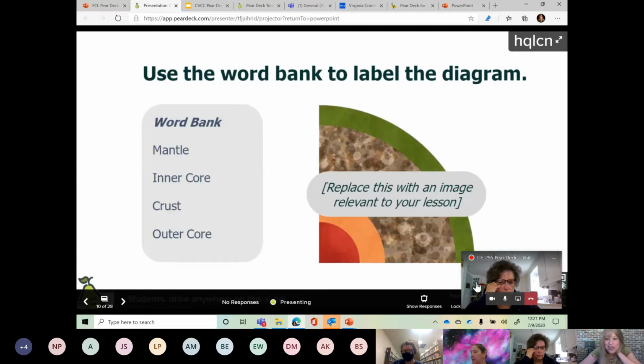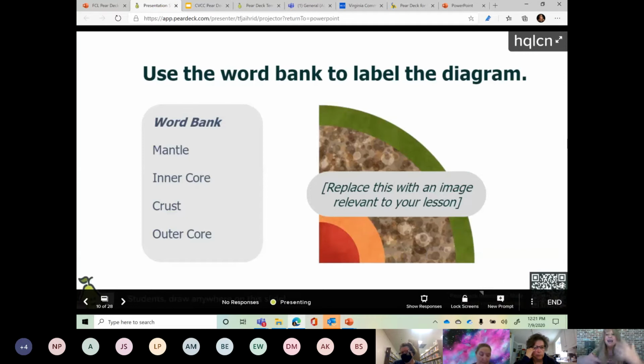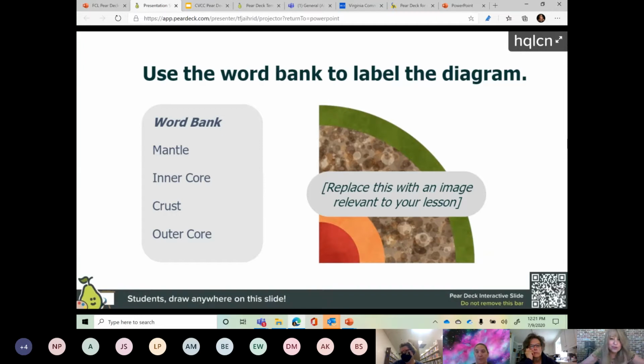So now we could put that in there as well. You could do labeling of diagrams. We all teach different items. This could be for like 4th grade. We could ask them from the word bank on the left, can you label the diagram? So in other words, they could type the word mantle, they could draw an arrow to mantle, any which way, but of course you'd replace this with whatever image you're learning.